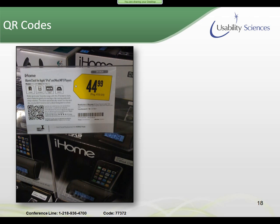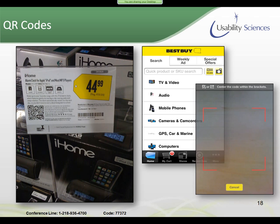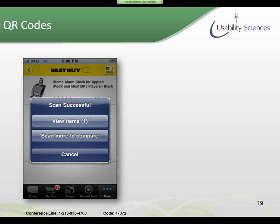Now Best Buy has also included a scanner in their mobile app. So you see in the upper right-hand corner you have the scan option. Once you launch that, it's going to display a scanner. You point your camera at the QR code. Once you do that, you're going to get a message that says you successfully scanned the item. You can view it, or you can continue and scan more to compare.